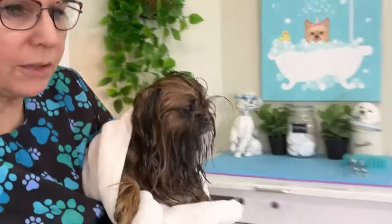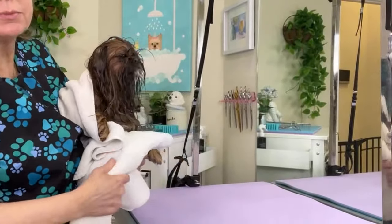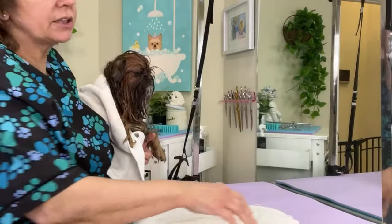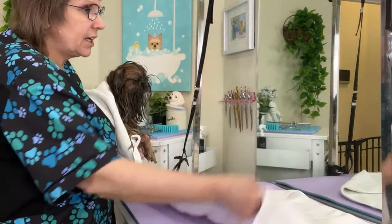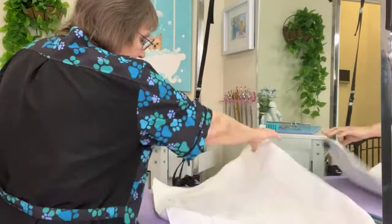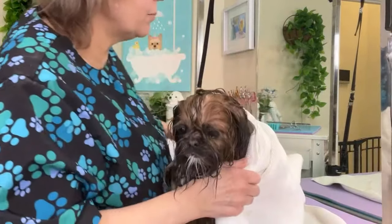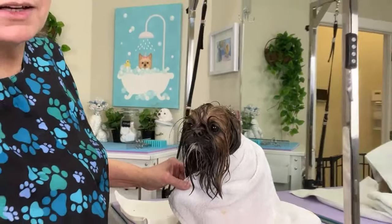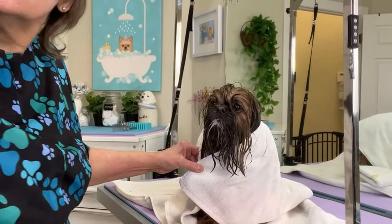I had someone come in today, one of my clients that's been coming to me for about 25 years, saw Gidget and fell in love. And she said, if you ever know of a Yorkie like that that is looking for a home, let me know. And she sat out there and held her for the longest time. And I'm like, oh my word, she loves Gidget.